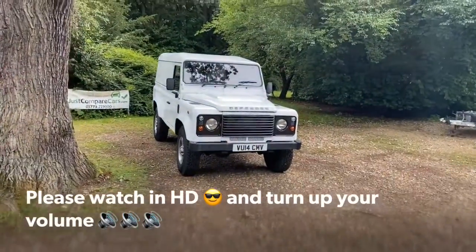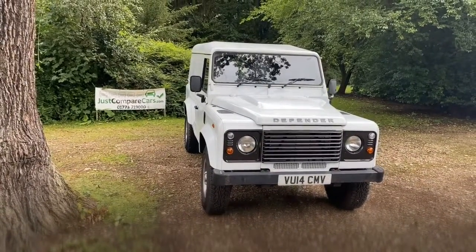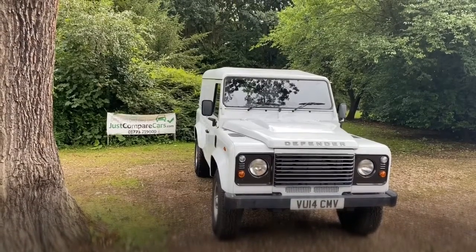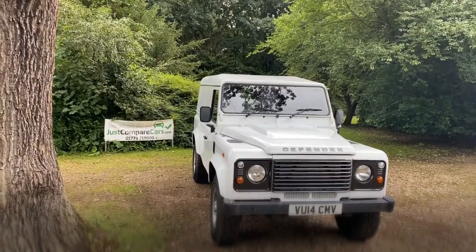My name's James and today I'm going to be doing a walk around video of this 2014 Land Rover Defender. It's a 2.2 TDCI 3-door hardtop 4x4 van. It's done 143,000 miles and it's got full service history and an MOT until April 2021.